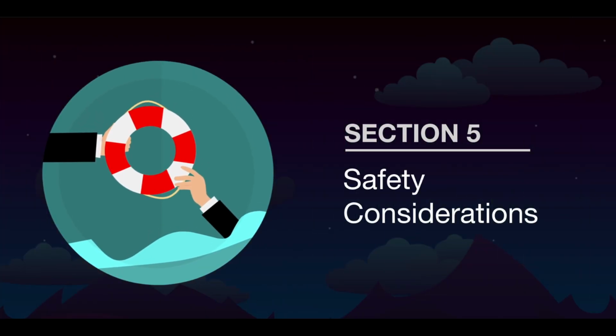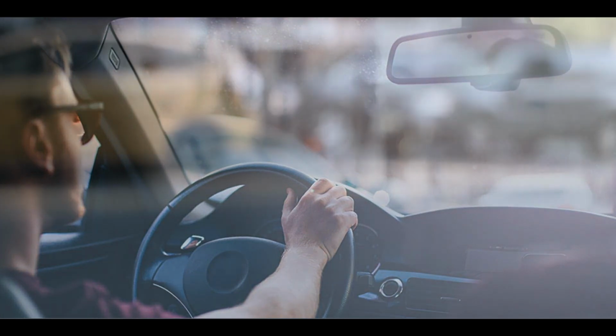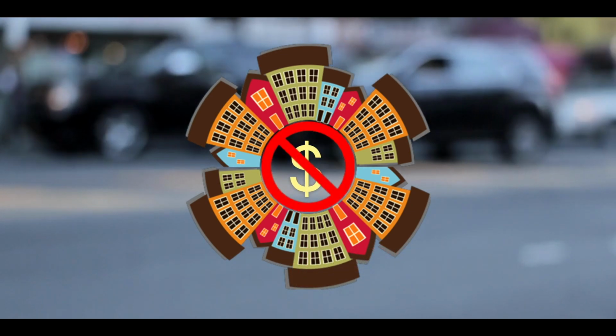Section 5, Safety Considerations. First, let's talk about transportation. It's very important to be safe after a night shift. If possible, arrange for someone to pick you up and drive you home after your first few night shifts. Consider Uber and taxi services. Consider asking your spouse or a friend to drive you to and from work for your first week returning to the night shift. While some employers can assist with transportation, it is just too expensive for some companies to afford.